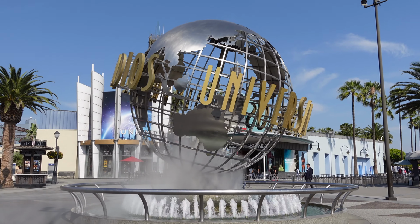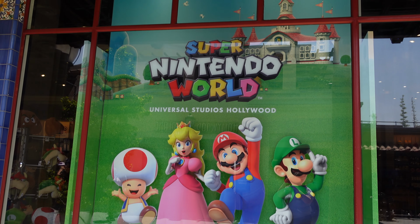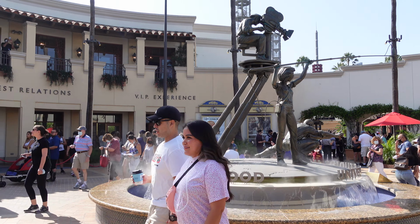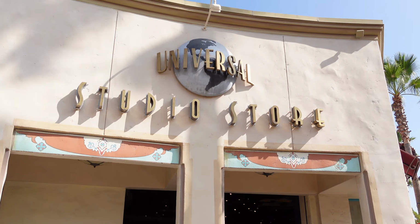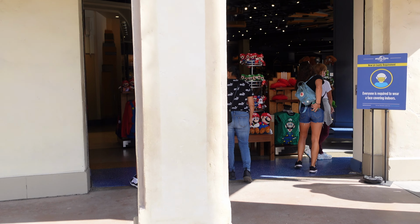Today we're back here at Universal Studios Hollywood. Yesterday, all over Instagram, all over YouTube, I saw all the new Super Nintendo merch, so I definitely wanted to come check it out. So come along and let's go. The Super Mario merch is here at the Universal Studios store. So come on, let's go take a look.